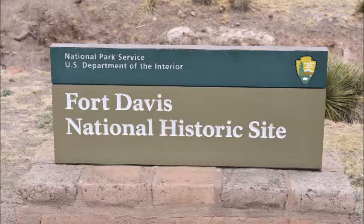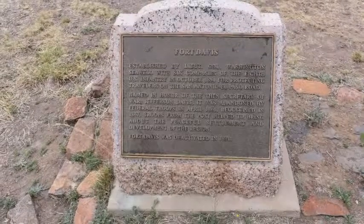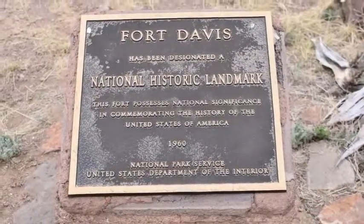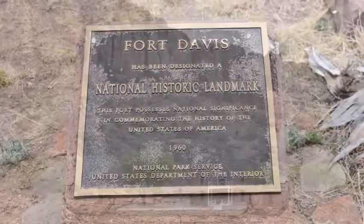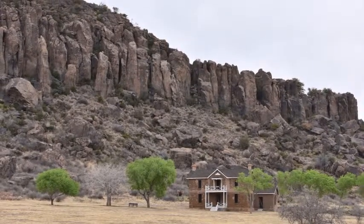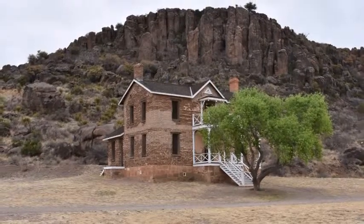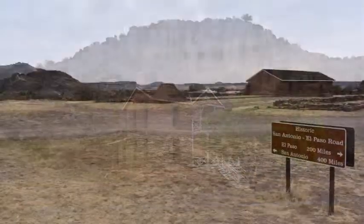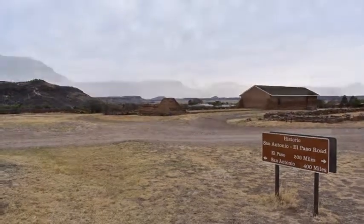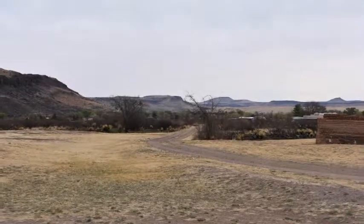Before leaving Alpine, I decided to make the 30-mile trip north to the Fort Davis National Historical Site. Fort Davis is located in Jeff Davis County, Texas, and like the county, it's named for the Secretary of War, Jefferson Davis. Yes, the same Jefferson Davis that went on to become President of the Confederacy. From 1854 to 1891, troops were assigned here to protect travelers on the old San Antonio-El Paso Road. The fort was one of the most active forts in the southwestern United States.